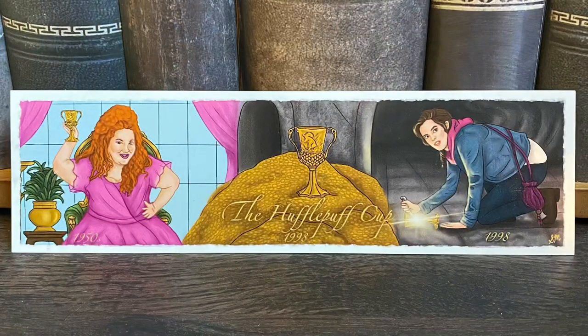Ooh. And next we have the same artwork that was on our Hufflepuff cup. She includes this in every single box. So even if you don't get the premium chest with the cup, you still have the same artwork that we saw before. I love to use these as bookmarks, but you could totally just display it on your bookshelf or something.